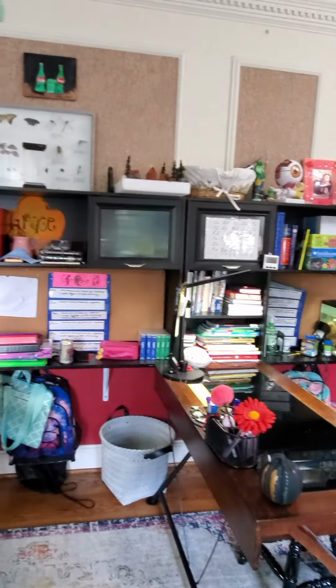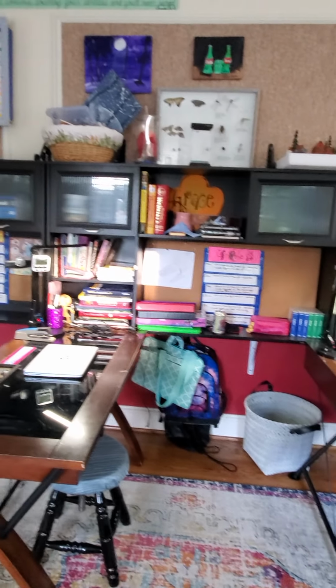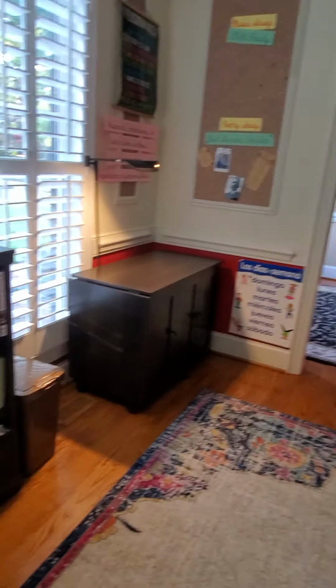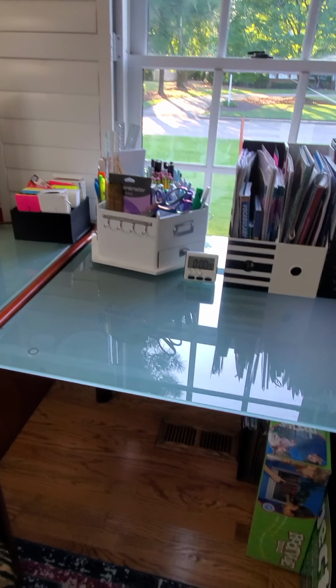Anyway, I hope this was beneficial to somebody. The things that I love about this classroom are that we all have our own desk, we all have our own workspace, and everything that I need is mostly in this room. I have a craft closet where I couldn't fit everything in here, but we don't do crafts as part of the school day anymore because, well, the kids are bigger now. So it's just perfect as far as that's concerned.